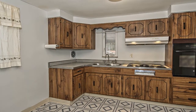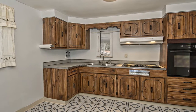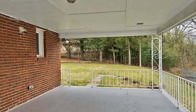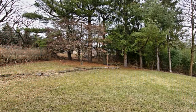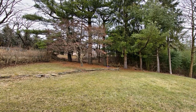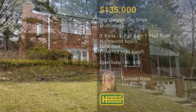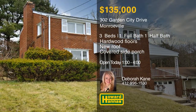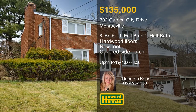Updated appliances will accompany the eat-in kitchen, and the master bedroom enjoys the use of a walk-in closet. A new roof is another recent addition, and parking is available in a two-car garage. The property is only minutes away from Route 22, I-376, the Turnpike, and shopping and dining. Enjoy a full tour today with Deborah Kane, and contact Howard Hanna Mortgage for information on the My First Home program.